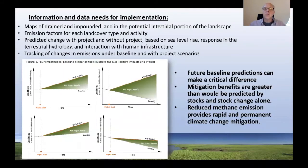These results suggest that impounded and drained wetlands present an excellent opportunity for greenhouse gas management in coastal ecosystems. Information and data needs for implementation of this form of blue carbon include maps of drained and impounded land in the potential intertidal portion of the landscape, emission factors for each land cover type and activity, predicted change with project and without project based on sea level rise, response in the terrestrial hydrology, and interaction with human infrastructure, and tracking of changes in emissions under baseline and with project scenarios.